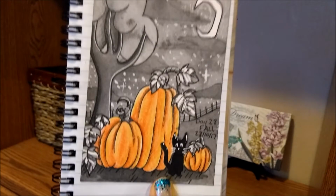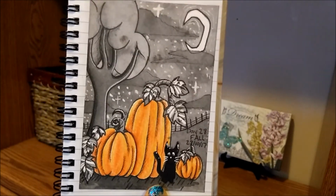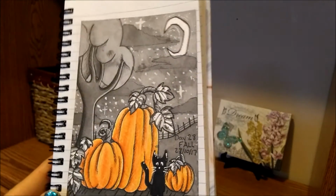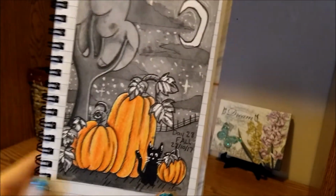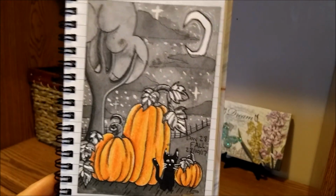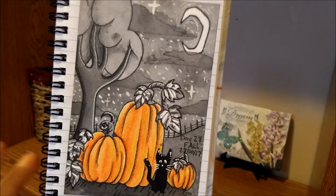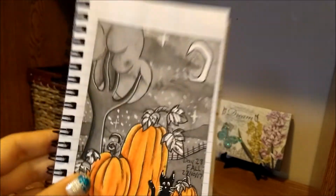I'm not sure where I've seen that before, but I just envisioned that in my head and I thought it would be perfect. And the moon is actually my glitter aspect, but I absolutely love the pop of color with the pumpkins. It's so bright and so Halloween-y. This was probably one of my least favorite prompts, and it's probably one of my favorites.